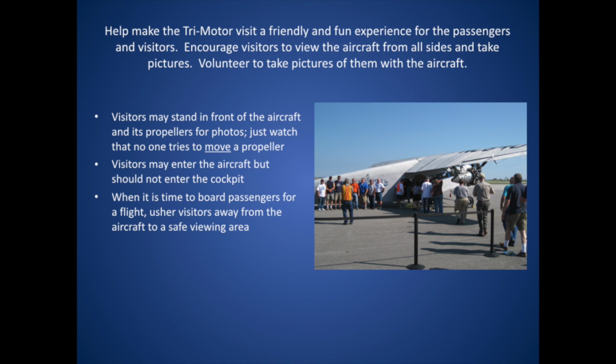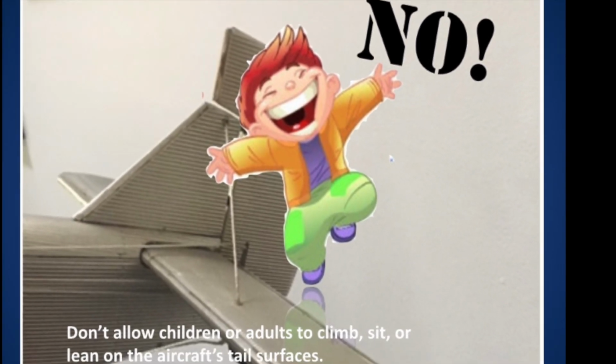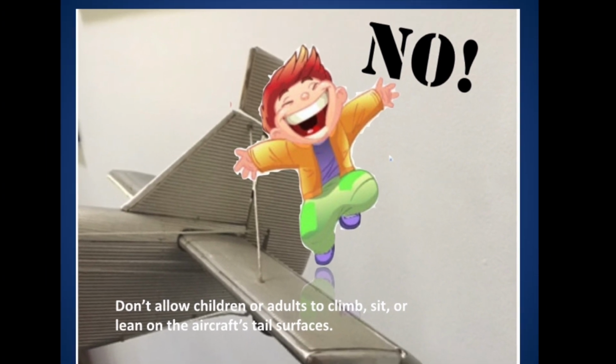Visitors and passengers are welcome to enter the aircraft, but should be asked to stay out of the cockpit. When it is time to board passengers for a flight, usher visitors away from the aircraft to a safe viewing area. Don't allow children or adults to climb, sit, or lean on the aircraft's tail surfaces.